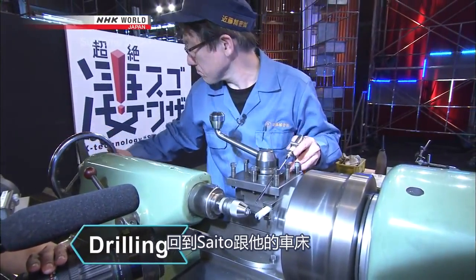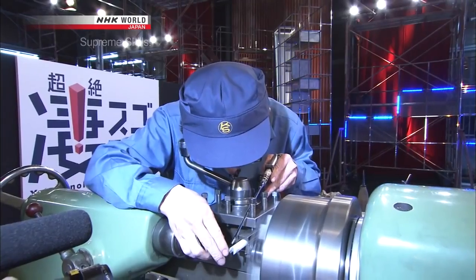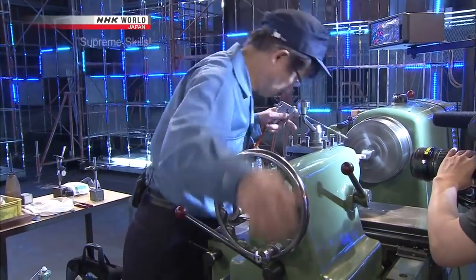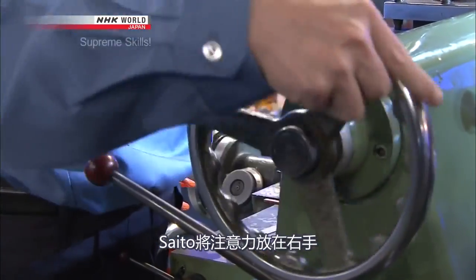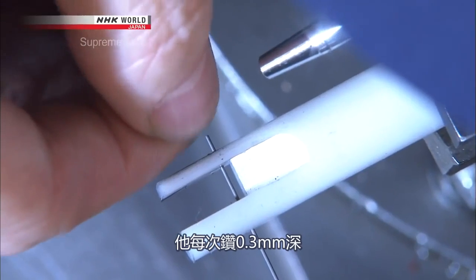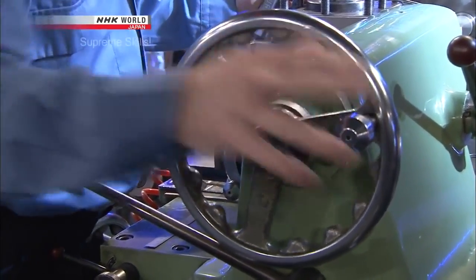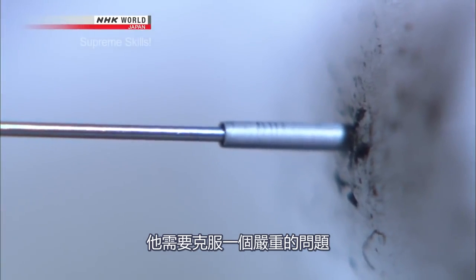Back now to Saito-san and his lathe. He's turning the handle with his right hand to control the drill. That sound you hear is compressed air he's using to clear away the shavings. What amazing work. As the hole gets deeper, handle adjustment becomes more delicate. Saito concentrates on his right hand, depending on intuitive feel to move ahead. He's drilling out 0.3 millimeters at a time, over and over again. It's all about the feel through his right hand, huh? So it seems. Things are going well. But to reach this point, he had to overcome a serious obstacle.